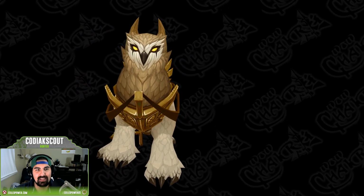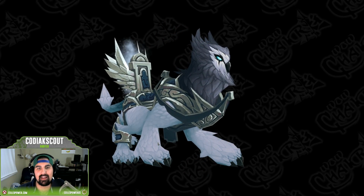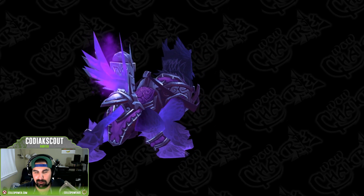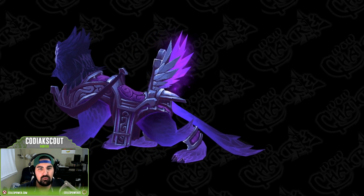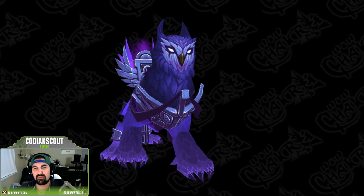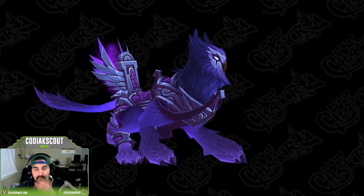But the owl face was the one thing that threw me on this mount, especially if you're looking at the different variations, especially because we're talking about this purple Shadow Priest variation. They could have easily gone in a different direction with the design of the mount to make you really believe it, but it almost goes towards the cartooniness of it, and that's where it starts to fall apart for me.